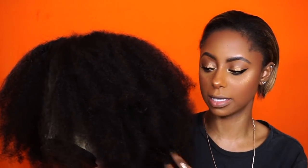You would take care of this wig much like you would take care of your natural hair. So I would say maybe set it with some twists or braids to keep it elongated so it doesn't shrink up too much. Can avoid unnecessary tangling.